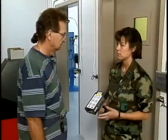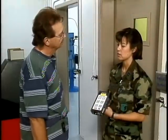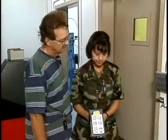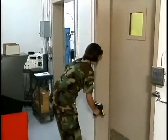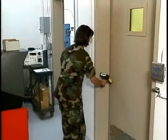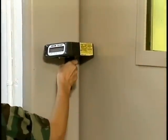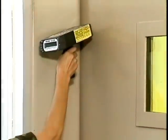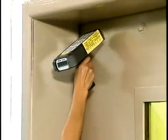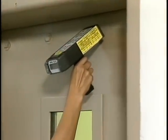For all ionizing radiation operations, a radiation exposure assessment must be conducted during initial performance of the operation and revalidated annually. This survey is usually conducted by the base RSO, bioenvironmental engineer, or bioenvironmental engineering technician, and involves a detailed review of the operation and a review of the established or proposed safety measures.